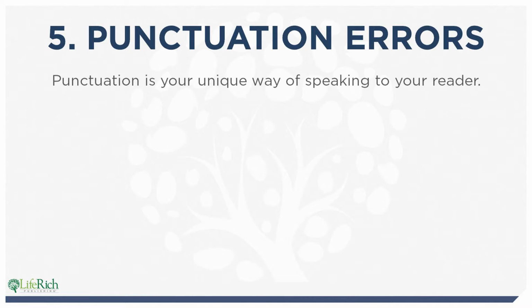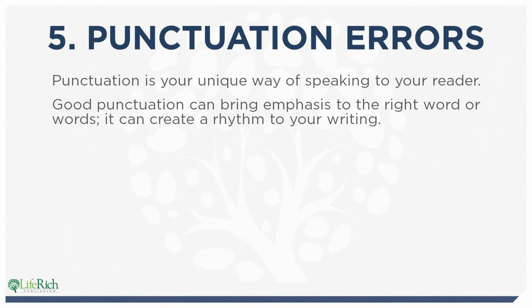No matter your subject matter or whether your book is scholarly or casual, precise punctuation throughout your book breathes life into your words. Good punctuation can bring emphasis to the right word or words, and used properly, it can create a rhythm to your writing.